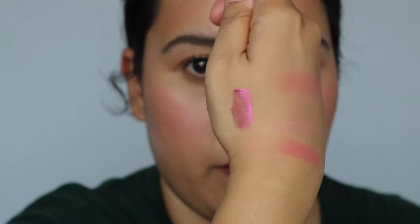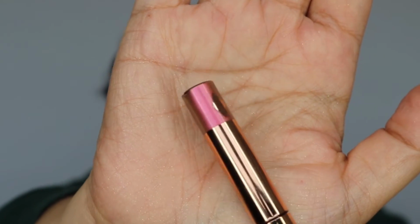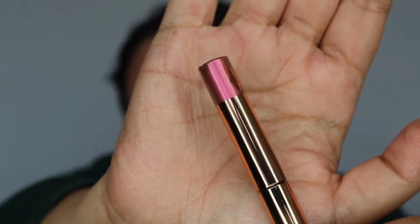Now, I feel like this has some duochrome shift in it. I have seen this before, for example, in her Eyes to Mesmerize shade and Sunlit Glow, and in her last year holiday palette Celestial Pearl. Both of those also have that kind of duochrome shift to it, where it shifts from pink to gold. And I do see that in this one as well, especially when you rotate the tip.